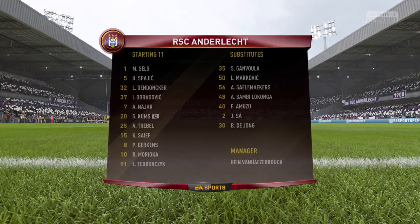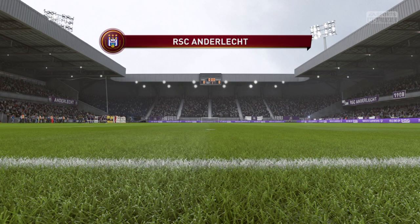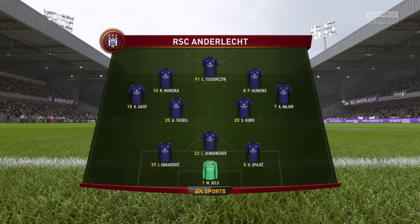And we can see here how Anderlecht are going to line up. Well, three at the back. That's the first thing that catches the eye. What about the rest of the team? Well, it looks to be a 3-4-3. You certainly don't see it that often, and when it works, it can catch the opposition off guard, really. It can be a really awkward shape to contend with.